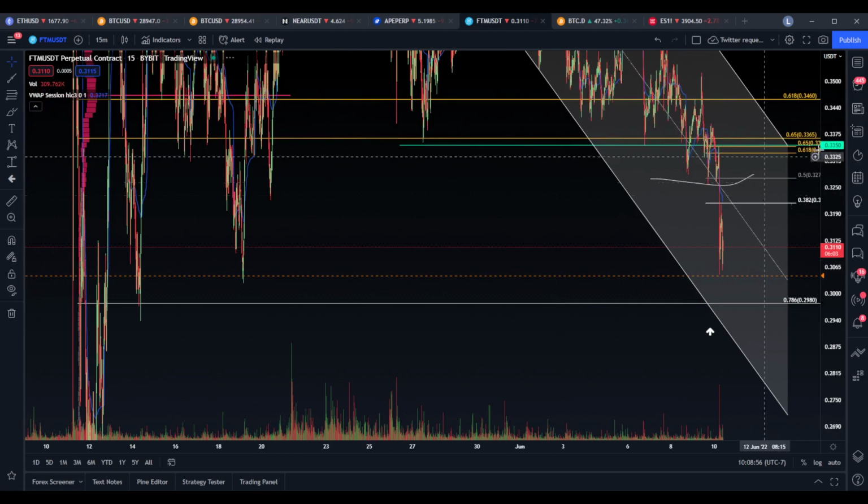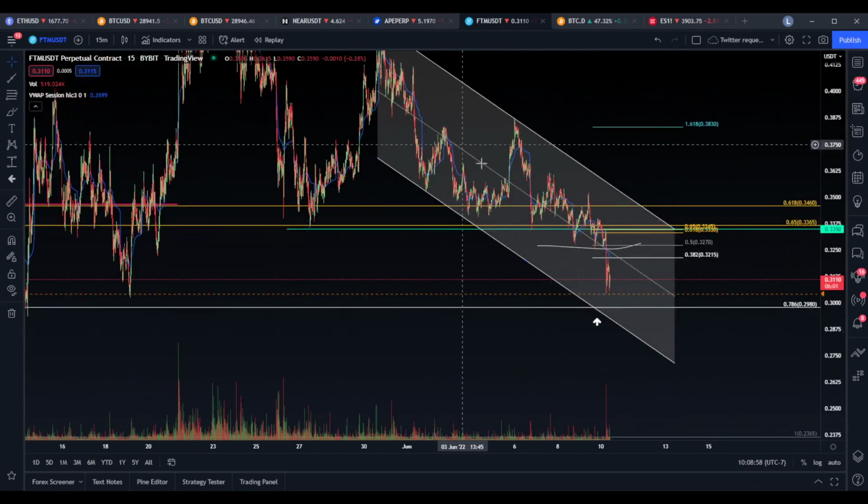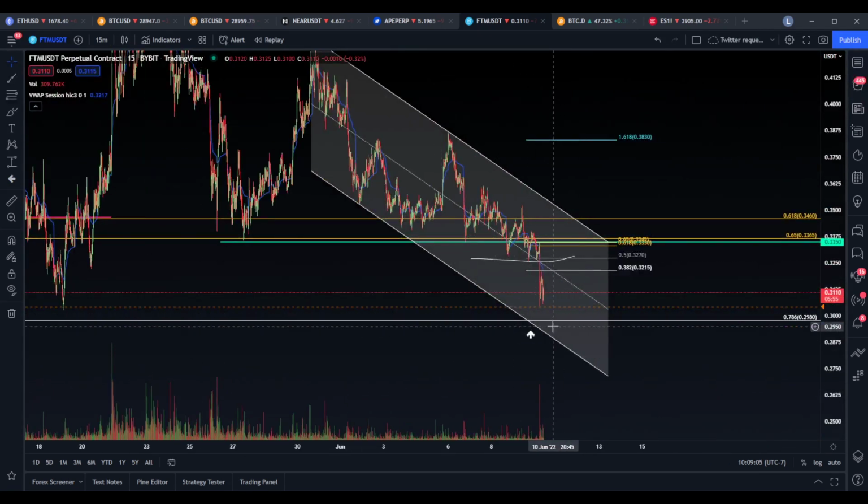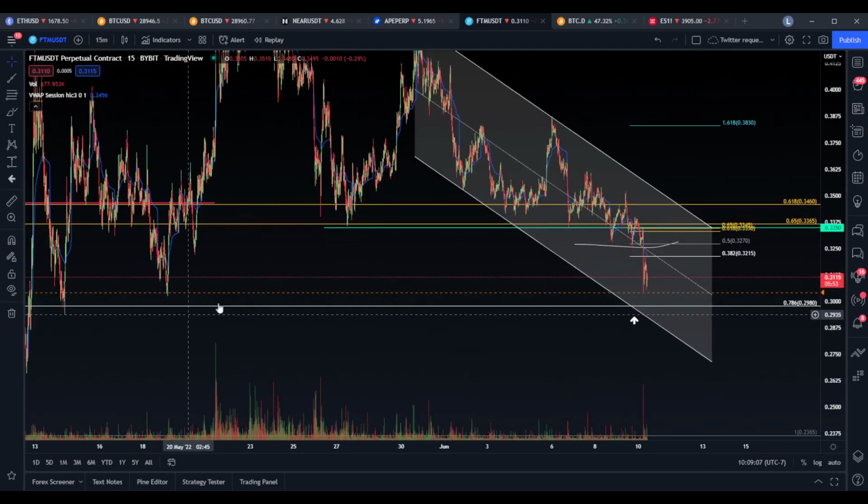And FTM also coming down into a descending channel and a 786 retracement, which alts like, that 786 retracement. There's an idea you take these lows, maybe even take this low into the channel. But those are some positions I'm interested in.